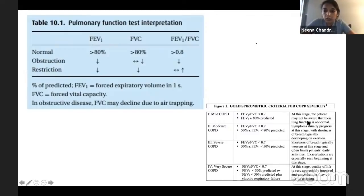And also you try to see the symptoms. So you kind of go symptom based along with the numbers. And then this would tell you if it's mild, moderate, severe, or very severe. And this would also give you the GOLD stage. So when I'm seeing a patient with COPD, I would be like, okay, the patient is GOLD 2 COPD. And this helps determine treatment per se.